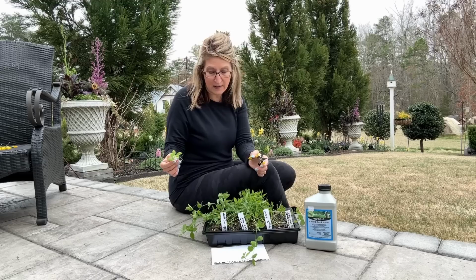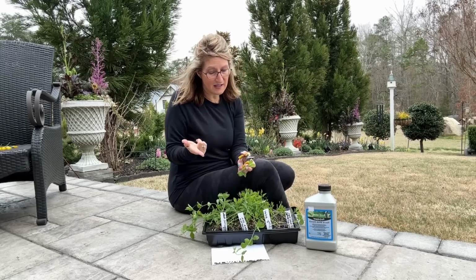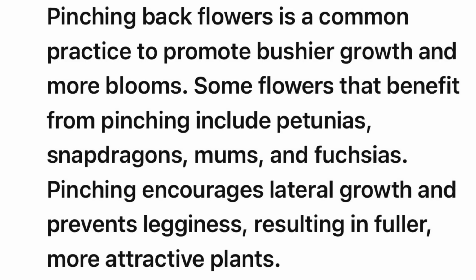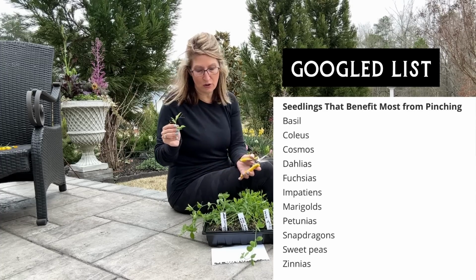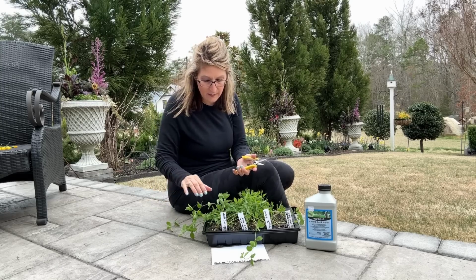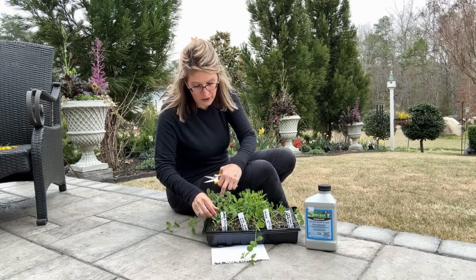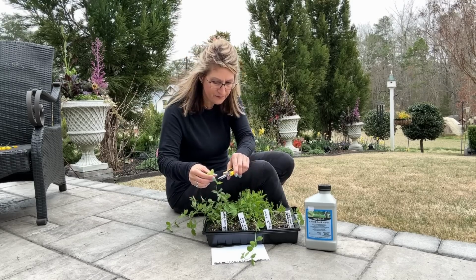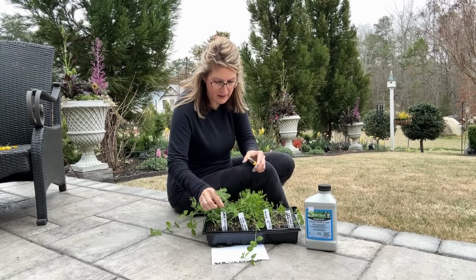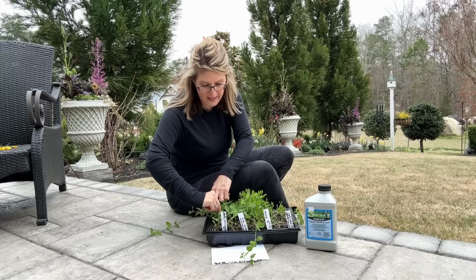There are several different flowers that benefit from pinching. I do know dahlias is another, zinnias is another. Sometimes sunflowers, but if you have a pro cut that's just one stem, you do not want to do that. So make sure you Google, because Google can be your best friend sometimes. Make sure you Google what you can pinch back and what you can't before you do it. Or, you know, just watch videos like I do. I watch a lot of different ones on Instagram, and I can pretty much get an idea of which plants I can pinch back and which ones I can't.